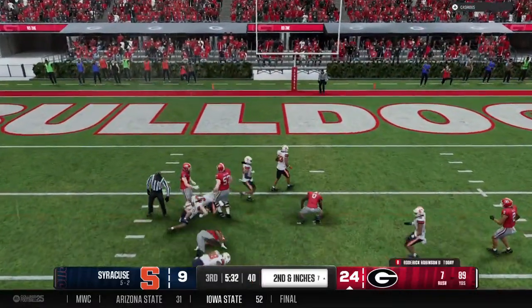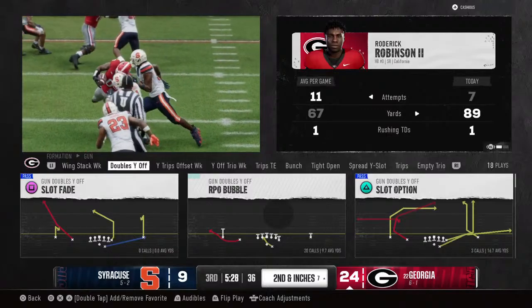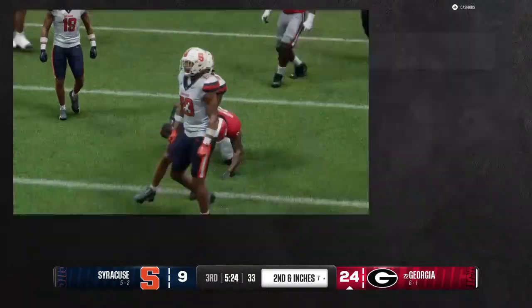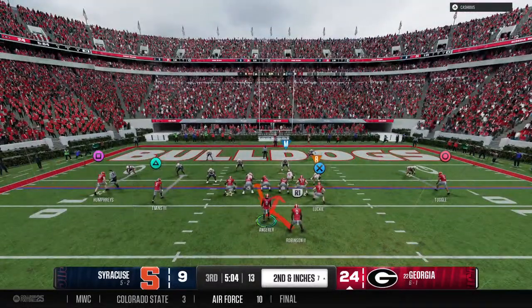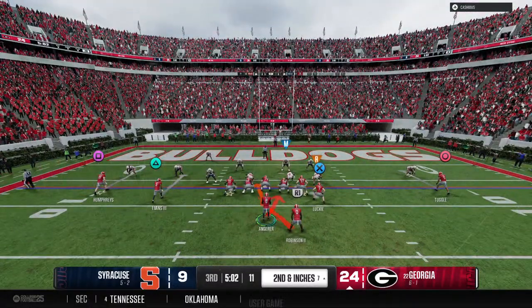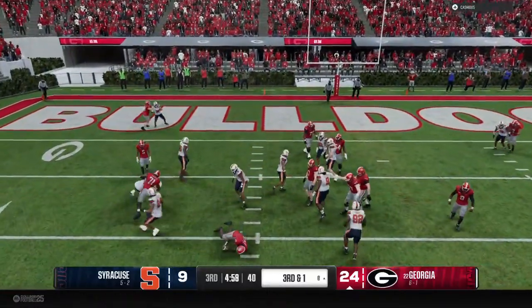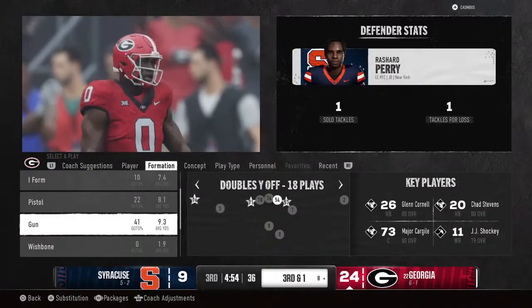Just ran him over. They stop him just short of the first down, but it will be 2nd and inches coming up. Man, when I can run the football like that on first down and create 2nd and inches and stay way ahead of the sticks and be in a position now where I can throw the football or run, I will have a lot of success on the offensive side of the football. They bring him down, and he's going to lose a yard on that one.